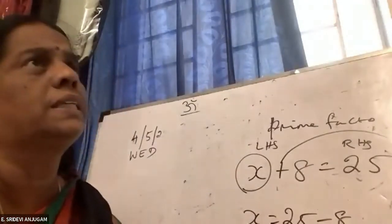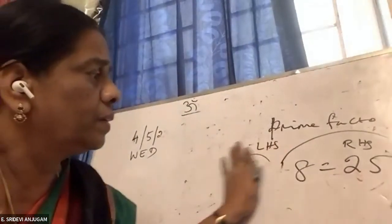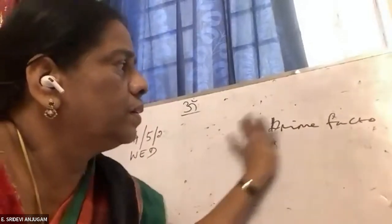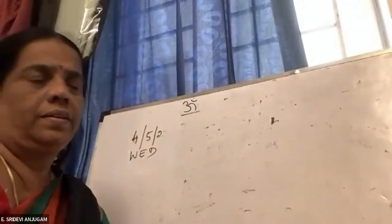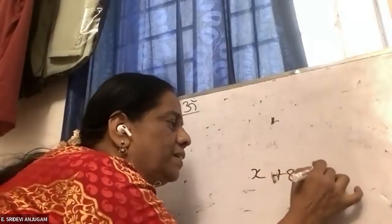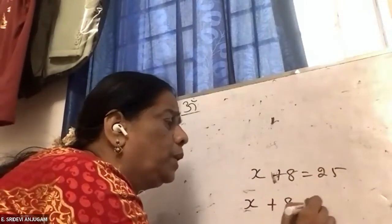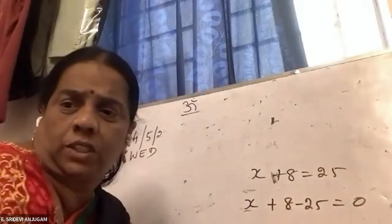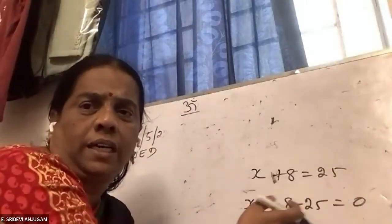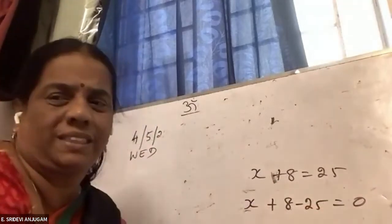And then one more mistake they used to make. Instead of these steps, they will write x is equal to 8 minus 25. That is also correct, but they have to put 0 here. Otherwise it is wrong. If they put 0, the equation is correct, left hand side equals right hand side. That they don't know, in 7th standard they don't know.